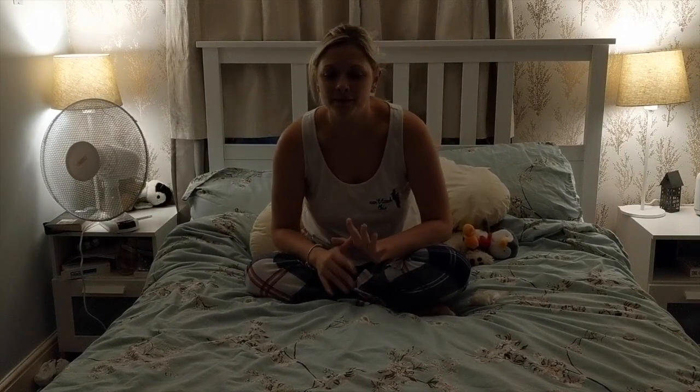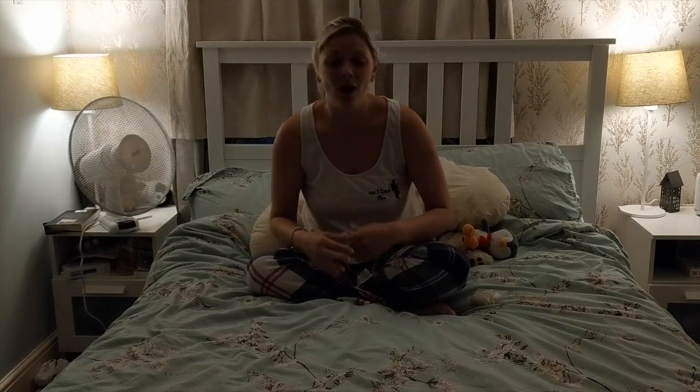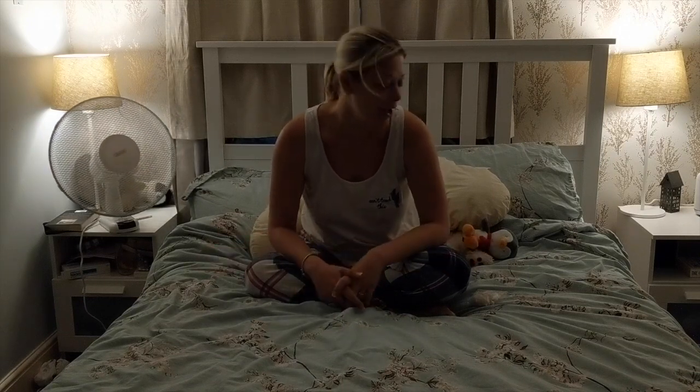I'm going to go through a video with you on how to sleep with a stoma after your post-op surgery. So how do you sleep with your stoma? Well, here's how I sleep with mine.